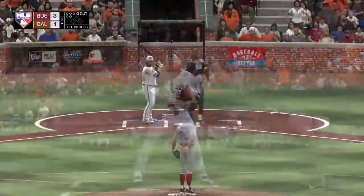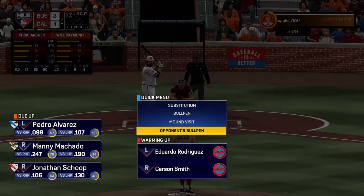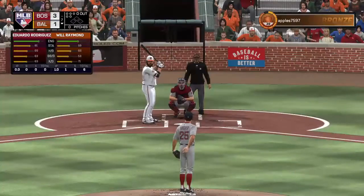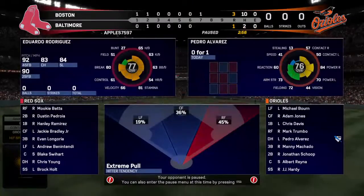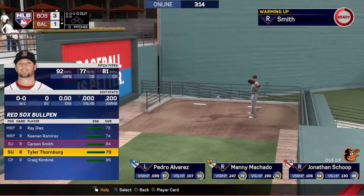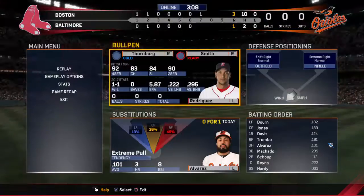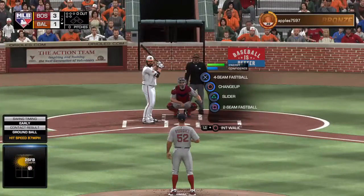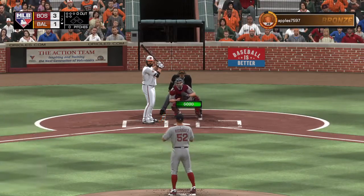In now is Pedro Alvarez. He'll start things out here in the bottom of inning number 7. Hitter, Pedro Alvarez. Eduardo Rodriguez gets the call from the pen. Now pitching for the Red Sox, number 52, Eduardo Rodriguez. And some action now in the Boston bullpen as a right-hander's up and throwing.